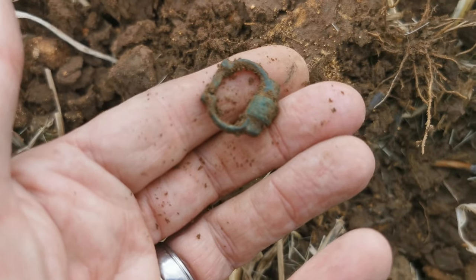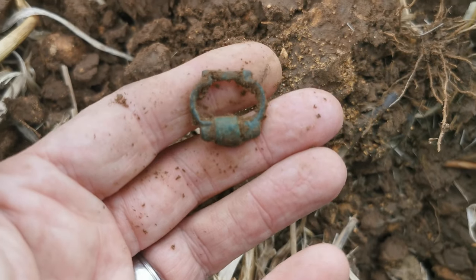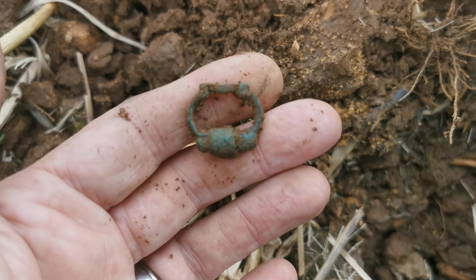And as you can tell, the wind's calmed down now, so you can actually hear what I'm saying. Unless it changes again all of a sudden, but that's a lot nicer.